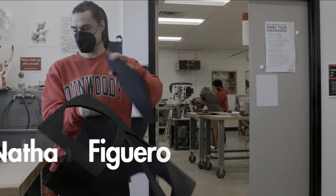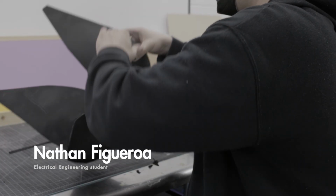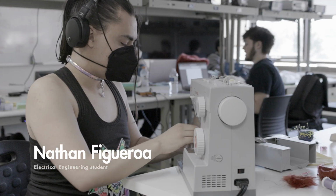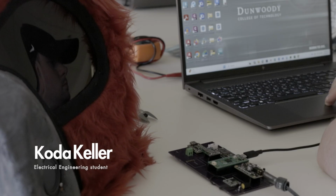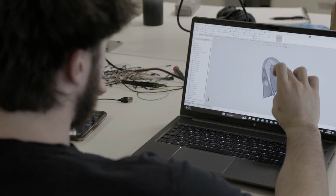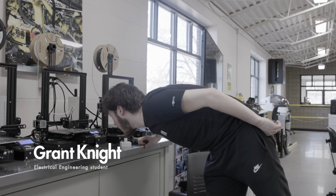Each individual on the project is bringing what they are best at. One of the students has a very creative costume design background. Another student has experience with sound engineering. Another student on the project actually has SolidWorks and 3D design experience.